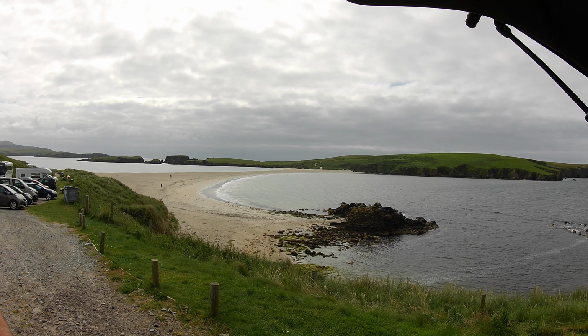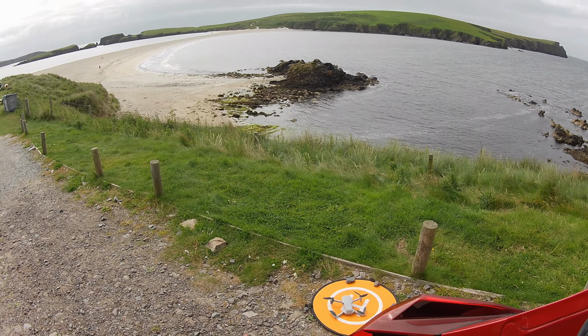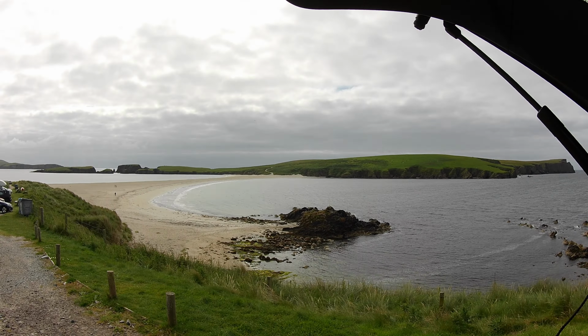Perfect landing, right on the spot. Right on, that was good in that wind, did well.